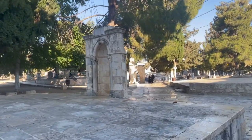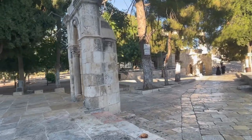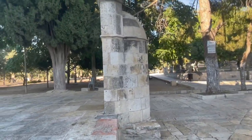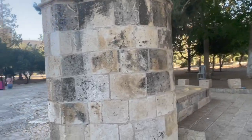This is the last structure I will be showing you guys, and this is a terrace once again. It's called the Ala al-Din al-Basayri Terrace, and it was built in 1397 AD.